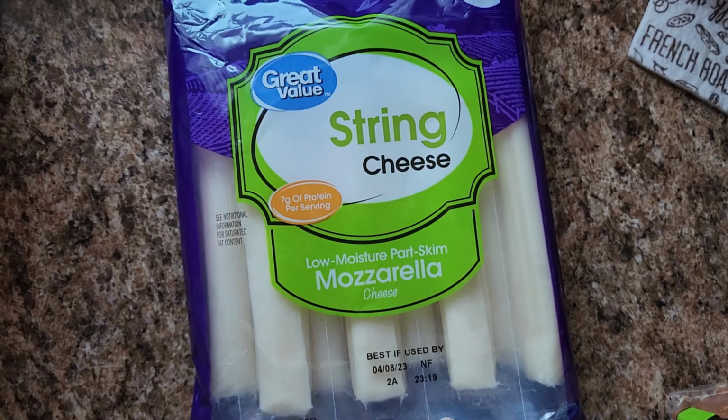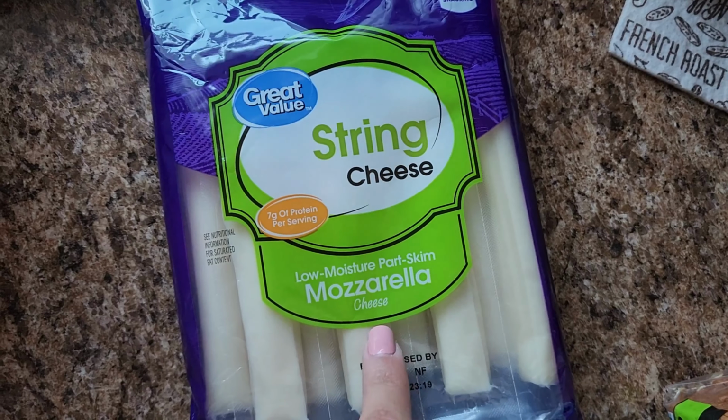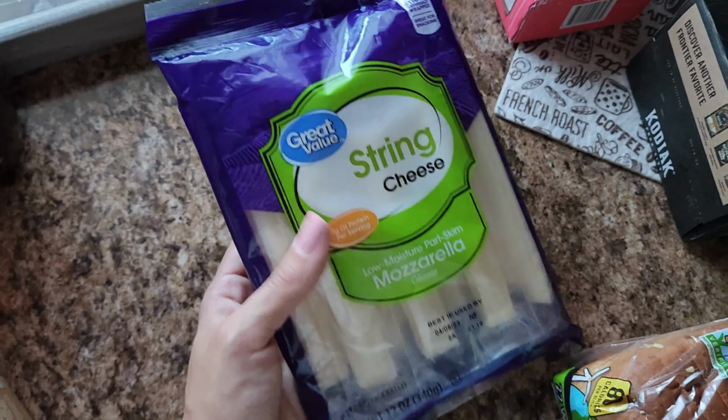Mozzarella cheese is a good snack, a good alternative. You have some protein in there and, you know, low fat and stuff like that. So don't sleep on some mozzarella string cheese. Definitely grab some.